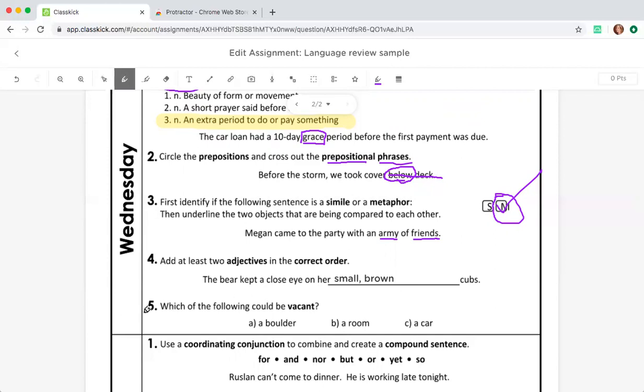Which of the following for number 5 could be this bold-faced word, in this case vacant? So sometimes it's more than one answer. Vacant, I know, means like empty or no one is there, no one is in it. So a boulder can't be vacant because a boulder is a boulder. It's a rock. It's a solid material. It can't be vacant. It's not a place where people or animals or something usually would be in.